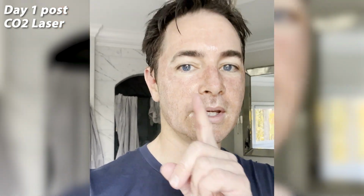All right, so now I've got the ointment in place and I'm nice and shiny. Here we are, day 1. The balm gets in your hair a little bit. It's okay. Rocking and rolling. All right, so we're looking at day 2, maybe about 40-ish hours after laser resurfacing. Check it out. Okay, we are day 3. Saturday, Sunday, Monday. Day 3 after CO2 laser resurfacing in our med spa.